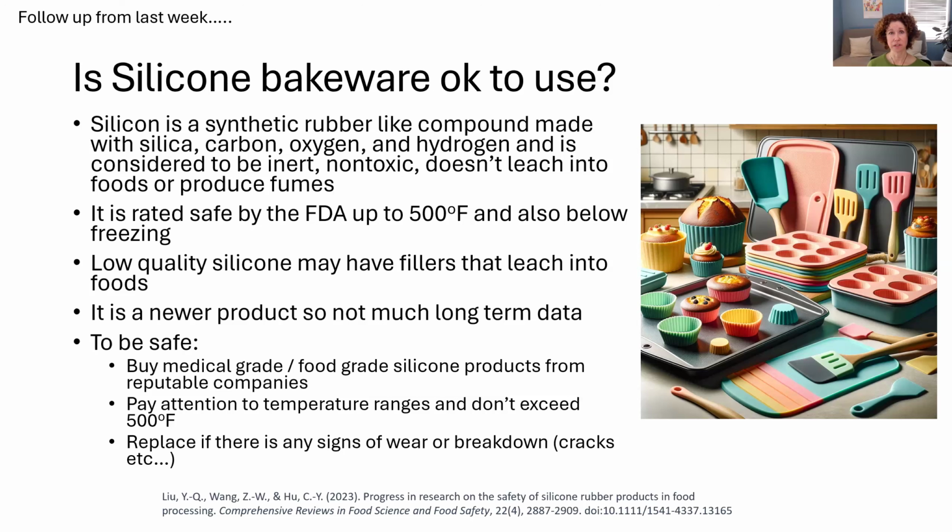In doing some reading here and other places, I found that there's not a lot of evidence that it causes harm, except if you're buying silicone that is low quality, that might not be medical grade or food grade. Maybe it has other things added into it that can leach out. And you should stay within the temperature guidelines, so not heating it above 500 degrees. If your silicone is cracked or damaged, that could be potentially problematic, but maybe only if it's not food grade. So to be safe, just buy medical grade, food grade, pay attention to temperature ranges, and replace it if there's any sign of wear or breakdown.